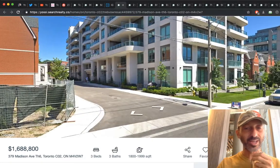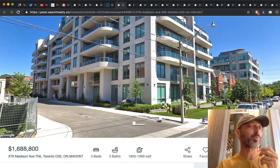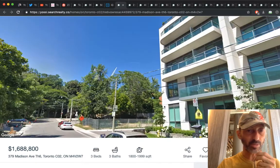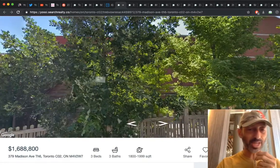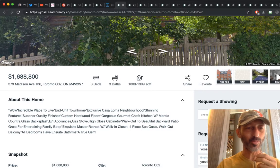Very, very nice. It's a nice little quiet pocket, but you're literally on top of Yorkville and just below Casa Loma. Oops, just moved here, but can we see the mountain? It's a lot of greenery, but the mountain of Casa Loma is right there. All right, so that's 379 Madison Avenue, townhouse 6, asking 1.6888, three bed, three baths.